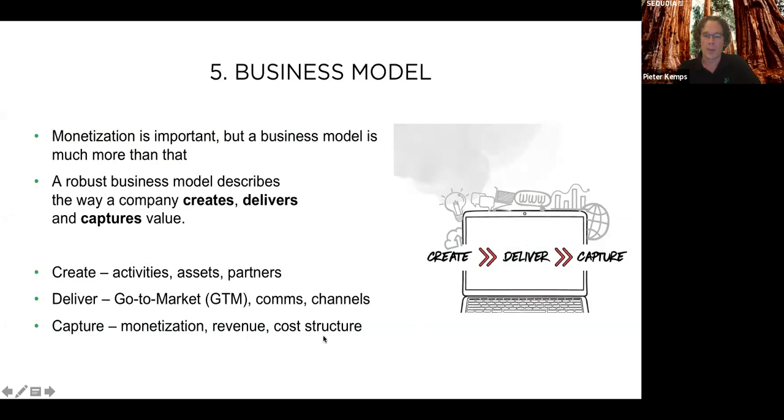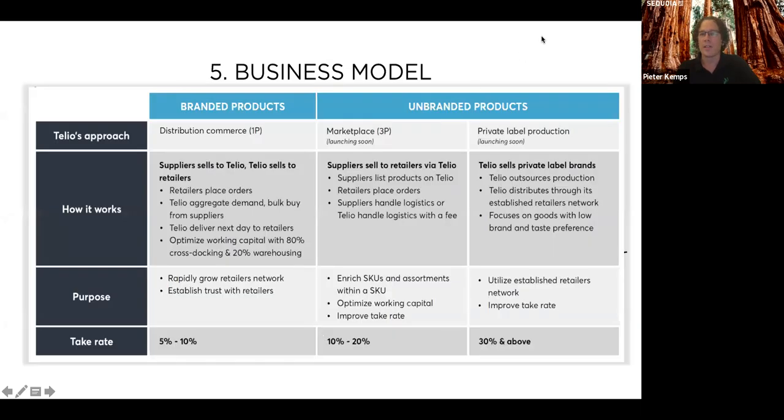And so Tilio in Vietnam took this approach in their deck, where they basically said, hey, we actually have different models, and each model, here's how it works, here's the purpose, and here's how we actually make money. So the monetization is there. How it works is kind of like how they deliver value. Like what you see here on the left, this is how we optimize working capital, et cetera, right? So that's one way of doing it.